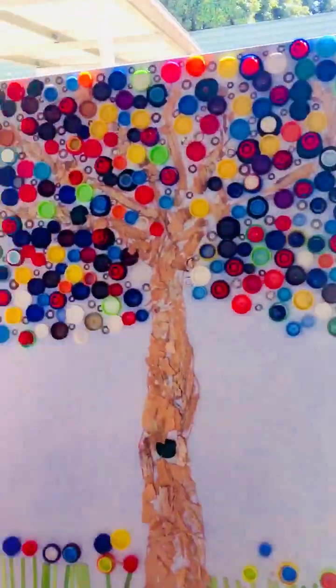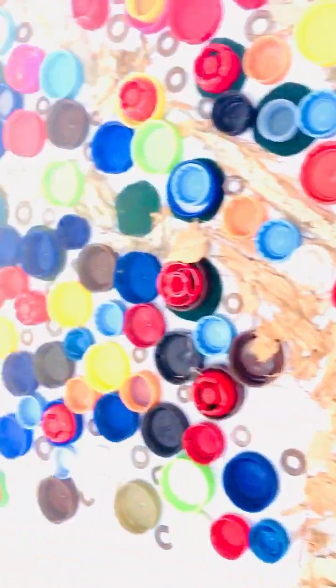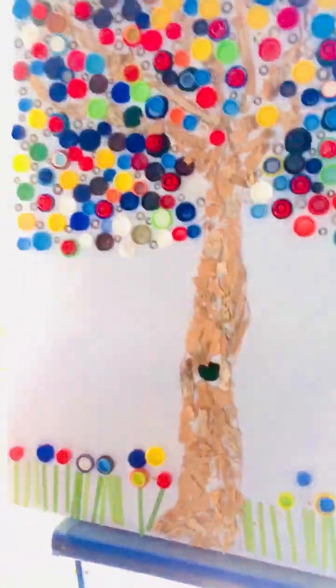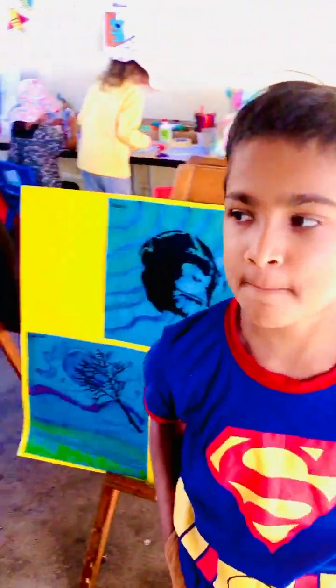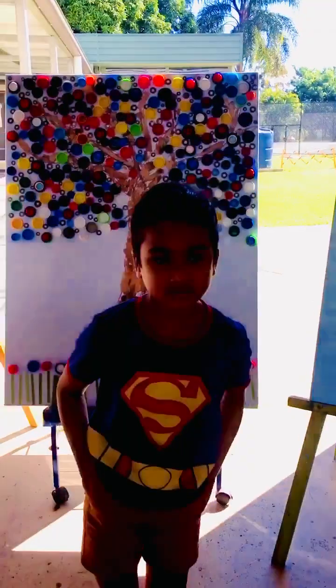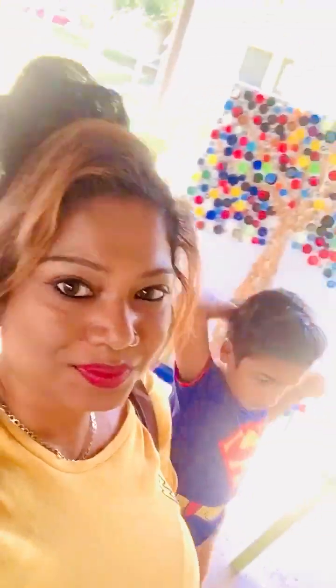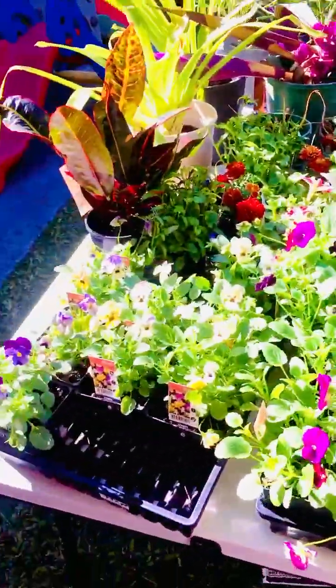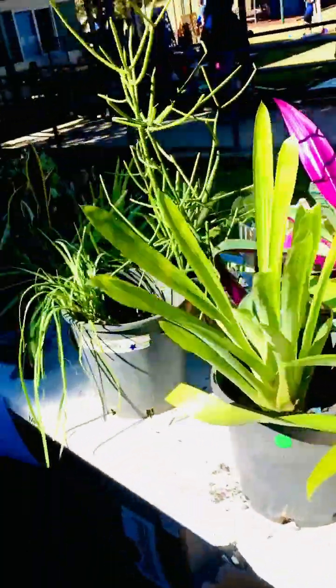Look at this. It's all paintings of kids with the bottle caps. See this, guys? How's that? So creative, isn't it? Look at this, guys. They're selling plants too over here. It's so nice.